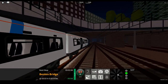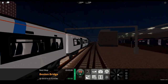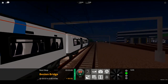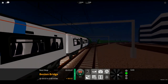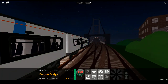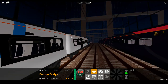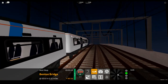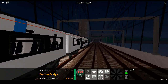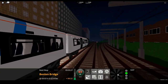Welcome on board this Stepford Connect service to Stepford Airport Central. The next station is Benton Bridge. We will shortly be arriving at Benton Bridge.